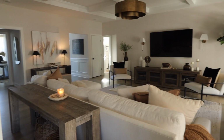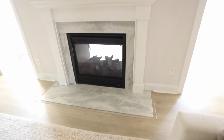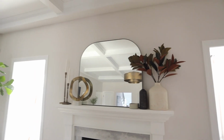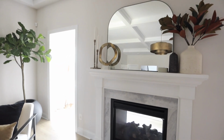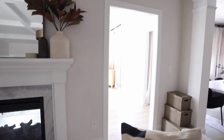Okay, you guys, so this is our living room. This is the current state of the living room. I wanted to start with this fireplace. I love this fireplace because it is double-sided, so you can enter into the sunroom from this side or that side. That was really, really important to us when designing this home.